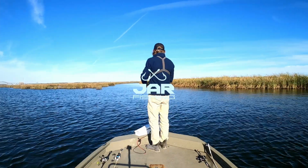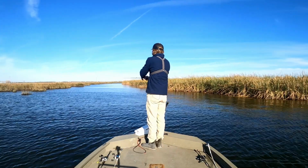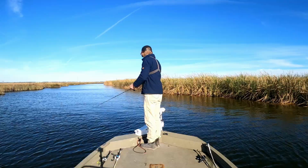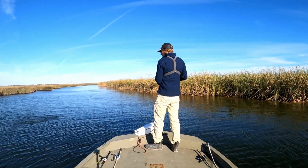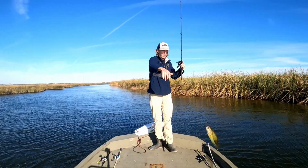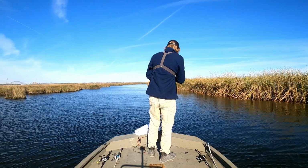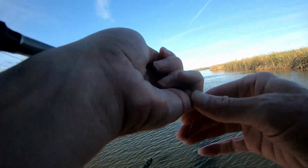Going to see if the marsh bass is fact or fiction. There's one. Nice. Nice bass. Right off the bat. That didn't take long. So the bass are coming back. Boy, if they keep doing that, I'm liable to get fired up.